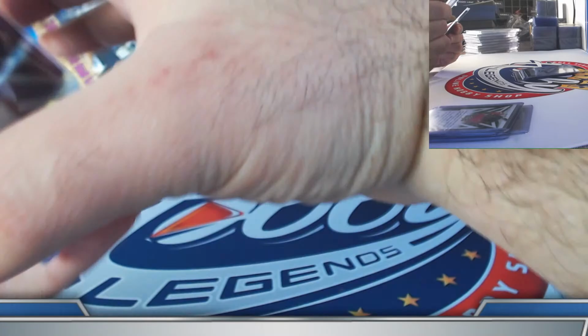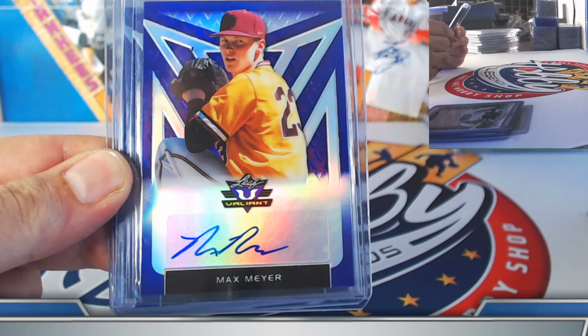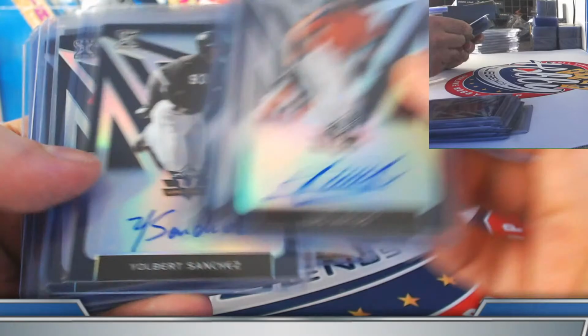On the purples here, 2021, or 2020 purples, excuse me, to 25. I mixed up the numbering. To 25 on these, yes. Deloche, Mayer, Soderstrom, Hunter Brown. Blues to 50 minus the 19 flashbacks here, which are going to be lower numbered. So let's separate them.